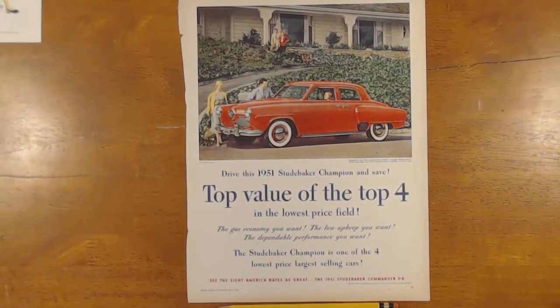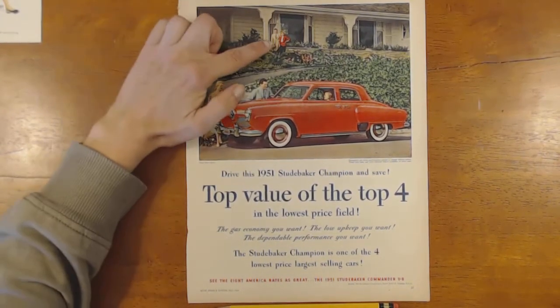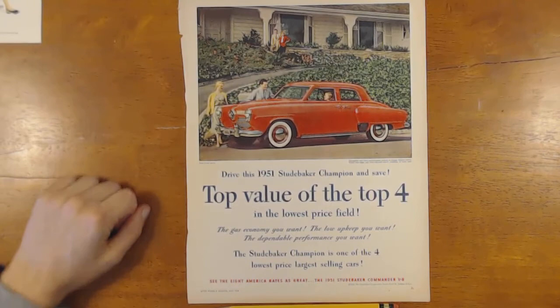As you can see, 1951, the Studebaker. The gas economy you want, the low upkeep you want, the dependable performance you want. The Studebaker Champion is one of the four lowest price, largest selling cars. This is from Better Homes and Gardens as well. I have to say, it's interesting, you cannot see that woman's neck. It's a nice looking car, I have to say. Look at these people back here looking with envy.